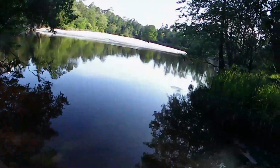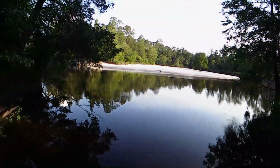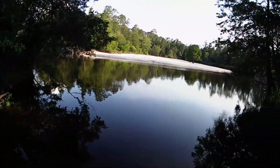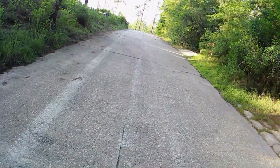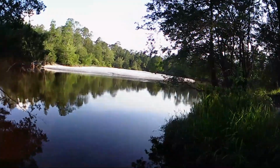But anyway, this is the Blackwater River State Park, and they have a public boat ramp here. This is the first time I've ever been to this ramp, but you can see the river here, big sandbar straight across. Paved ramp, plenty of parking up top. I'll show you that when we get back up there.